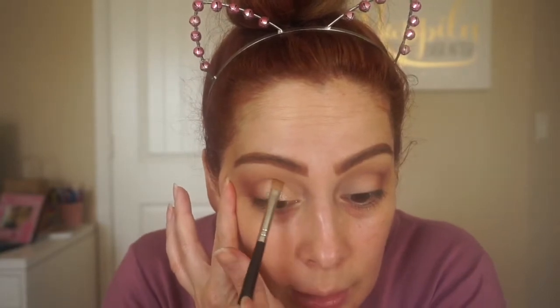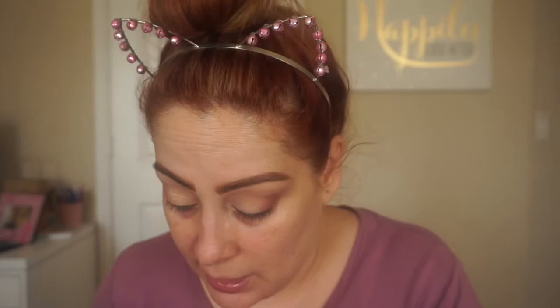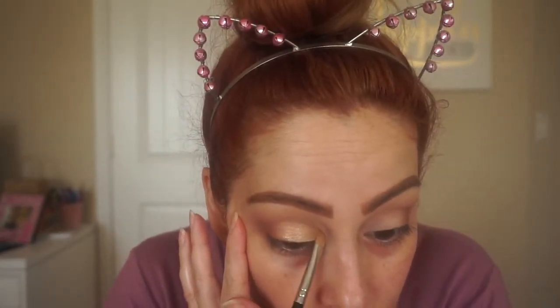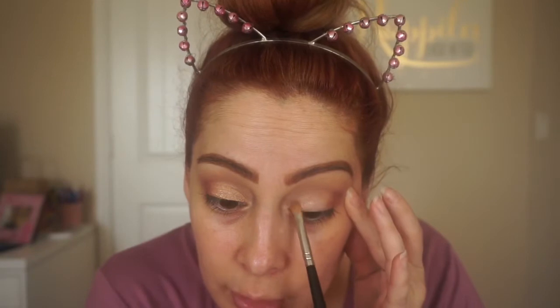And the awesome thing is these pans of shadows are so big. They're not your typical size pans in drugstore shadows usually. They're even bigger than some of the higher end shadow palettes. Just like that. Hopefully you guys can see. But I think they're so affordable. I have to say, this might be my new favorite drugstore brand.